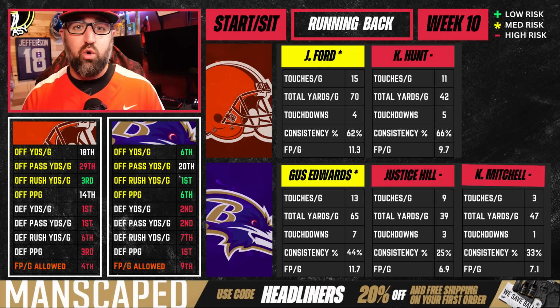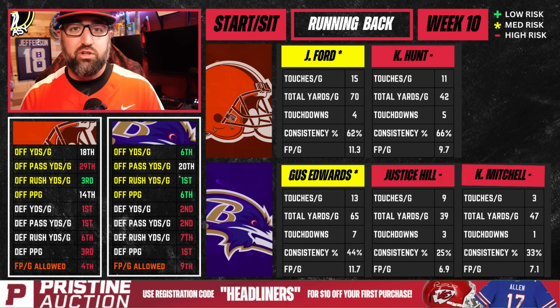It was the score. Gus Edwards was banged up at the beginning of the week with an issue with his toe. Baltimore was winning this game. Baltimore saw the lead early and they never gave up. It was the perfect opportunity to get Keaton Mitchell going, even though Justice Hill still ended up seeing over 40 snaps this past week. And this matchup is going to be super tough on the ground going up against Cleveland.